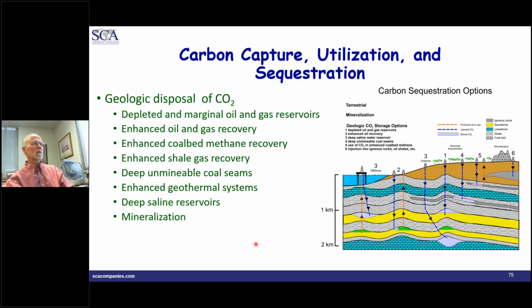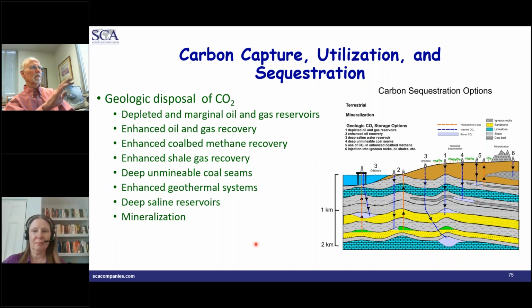So in today's brief discussion, I've gone over the geologic disposal of CO2, the storage or sequestration, however you want to term that. We briefly touched on everything on this list, kind of went over some of the list and illustrated just a few examples in the course. If you elect to take that, we'll take a much deeper dive into each of those examples that I kind of went through in a fast fashion.